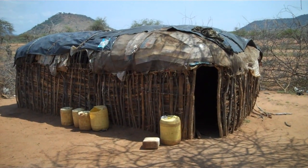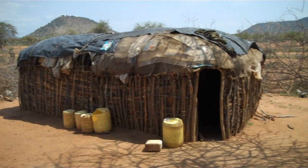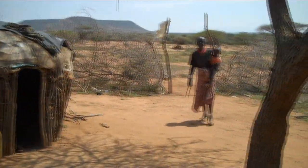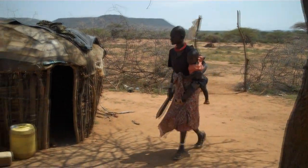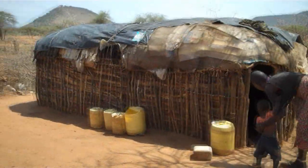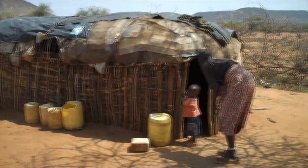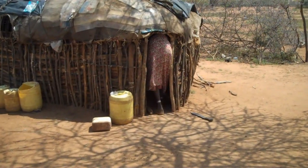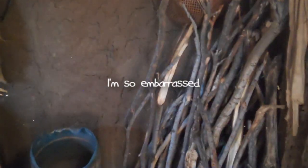We really liked Francis, so we asked him to show us around for the day, and he agreed. The first thing he did was he took us to his manyata, or compound. I don't know who this woman is, but he said that's his firstborn child right there. But let's try and get into this house, and we'll find Francis and Hosea inside. There they go. Let's attempt this. Wow. That's a bit difficult. Very small. That's okay. Thank you. There we are. And we're going around.